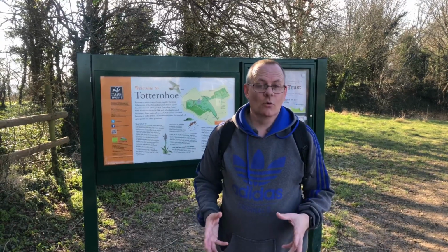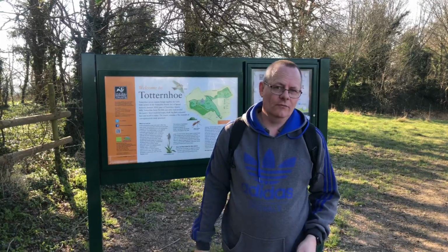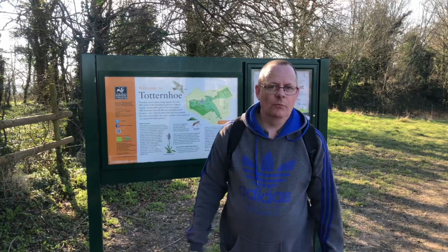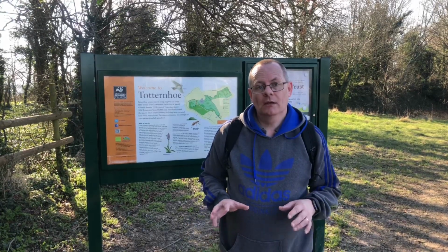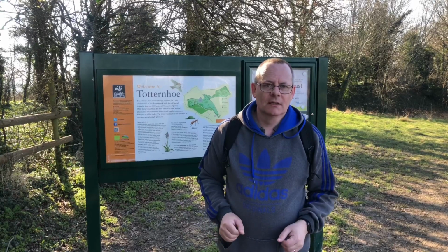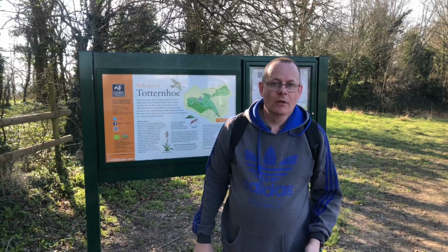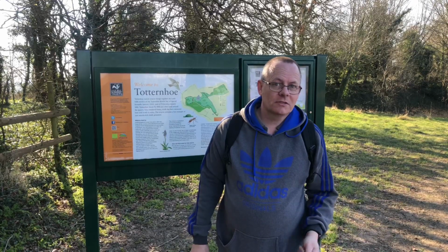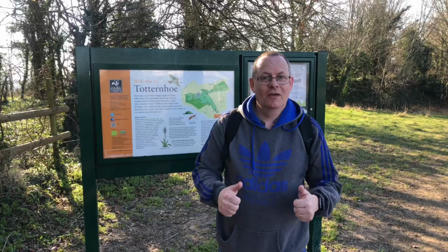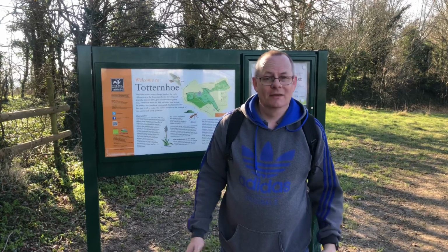So Totternhoe is also a designated nature reserve, and when you get here, obviously you'll be able to see why. It's a beautiful place, but it has a unique set of fauna. There's plants here that need to be protected, and of course there is wildlife as well, and there are sheep, which we've just discovered as we go around on the walk. So enjoy, be safe, but it's such a pretty place.